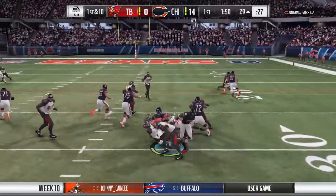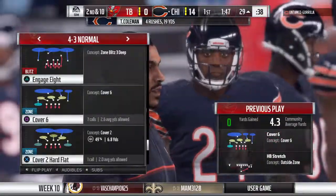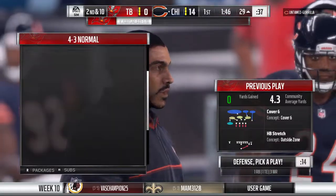Here's Coleman. And nothing doing. He's immediately taken down at the line of scrimmage. No gain on the play there. Second down.